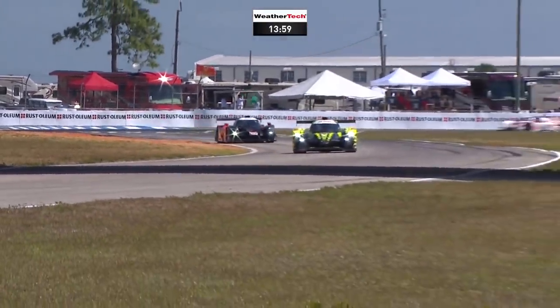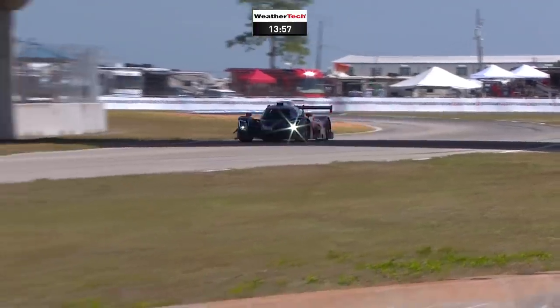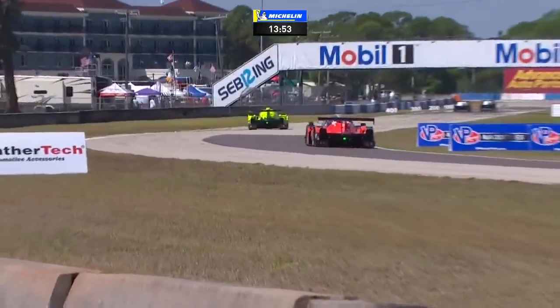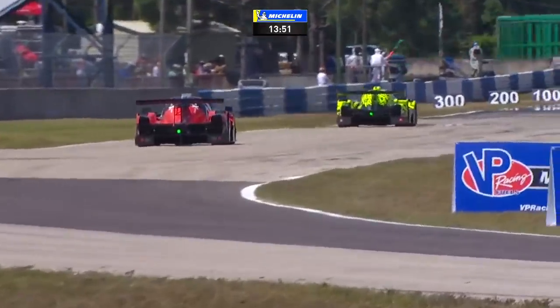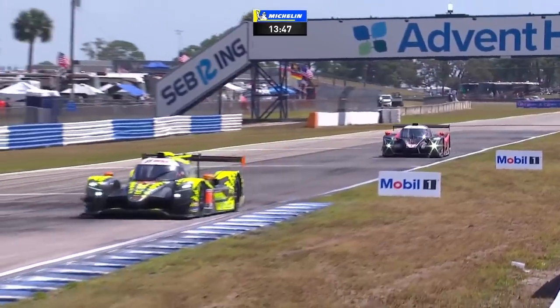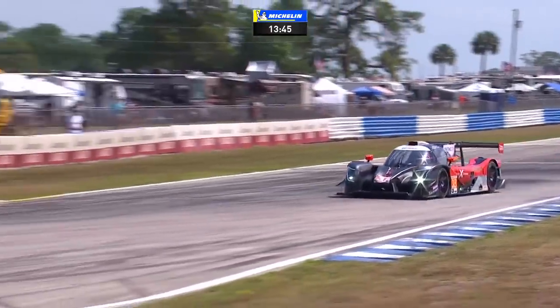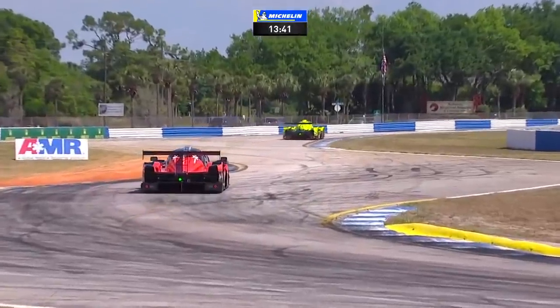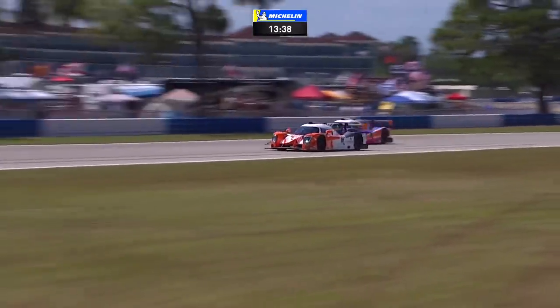I'm just doing a little bit of math here. Matt Bell is how old if he was born in 1989? He's 31. Yeah. He is shown as being out on track. It's a 30 and under if you're a silver rated driver. So that would be a violation for Win Autosport, the number 83 Duquesne machine.